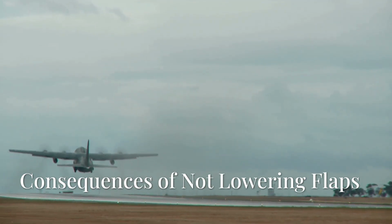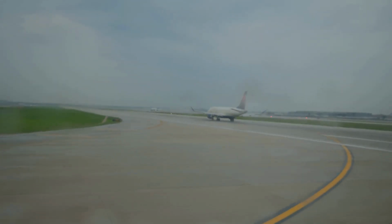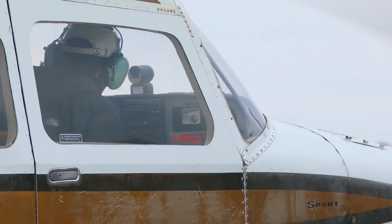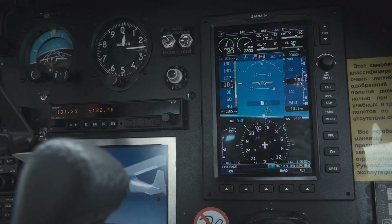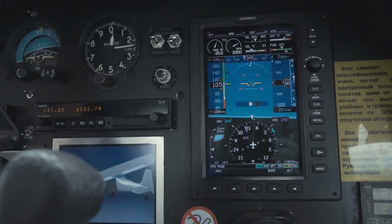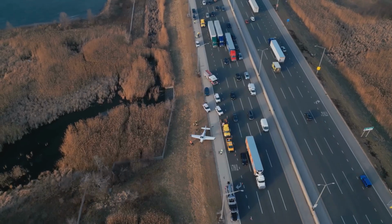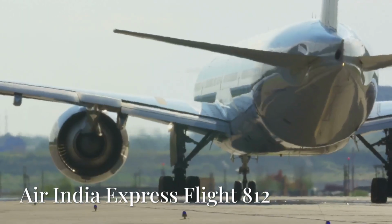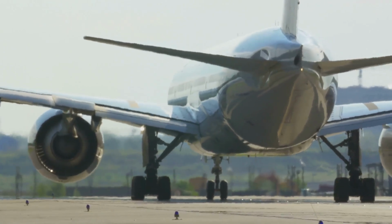Now, what happens if planes don't lower their flaps? Without flaps, the aircraft actually needs a much longer runway to take off, which can definitely be a problem on shorter runways. There's also reduced controllability, making the aircraft more difficult to handle during takeoff. And honestly, neglecting to lower flaps can increase the risk of accidents, especially during takeoff. So, let's look at some examples of incidents involving problems with airplane flaps.